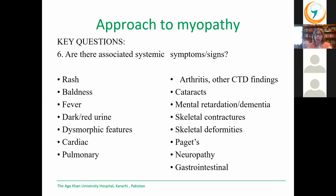Lung involvement. If somebody has acute weakness, acute myalgias, and associated with that, they have shortness of breath, they may have associated interstitial lung disease or anti-Jo1 antibodies, which is causing both the lung involvement as well as the muscle involvement. Similarly, a lot of limb girdle muscular dystrophies have involvement of the breathing muscles very early on, for example, LGMD2I. So the whole list of skeletal contractures, deformities, neuropathy, GI symptoms, you have to take a full review of systems, which can help you narrow down your differential.